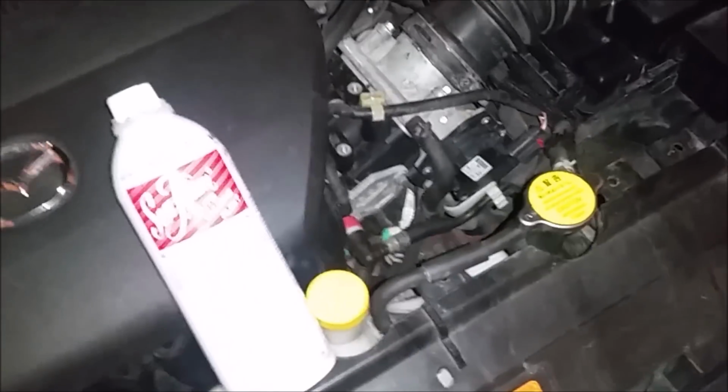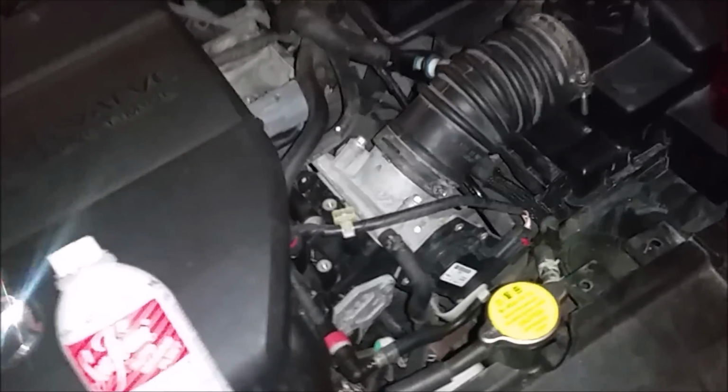Now, my theory behind it was I put Seafoam in the beginning, 4.5 ounces, and let that all mix up with the oil and break down. And then after 100 miles, I gave it another boost. I put another 2 ounces in there, just to make sure I got it. And then in the end, I topped it off with 2 ounces and 2 ounces.